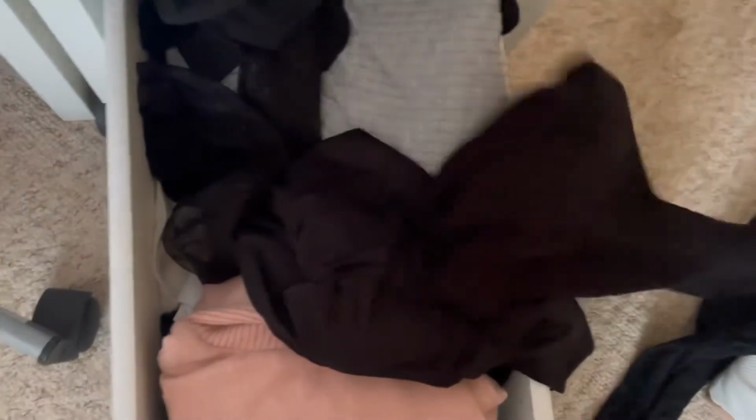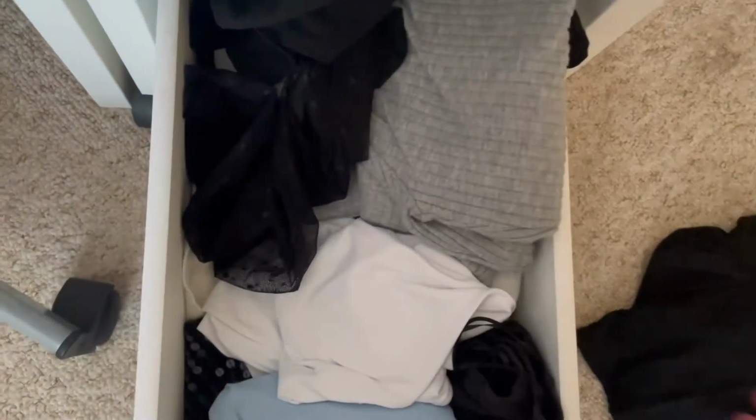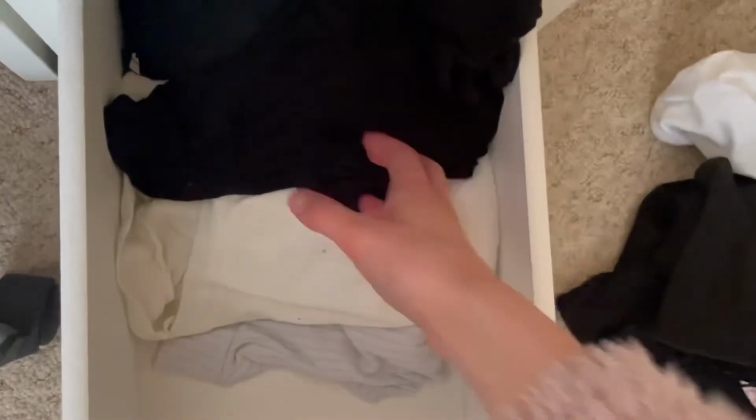So I've got this one, which is from Zara. This one, which is from Zara. This one, which is Pretty Little Thing. This one, which is Stradivarius. And I just pulled out a one, which is from I Saw It First too. This one, which is Zara. This one, which is Stradivarius. This one, which is Boohoo. This one's Zara. That one's Topshop. So I've got my dressing gown on, that's kind of bad.